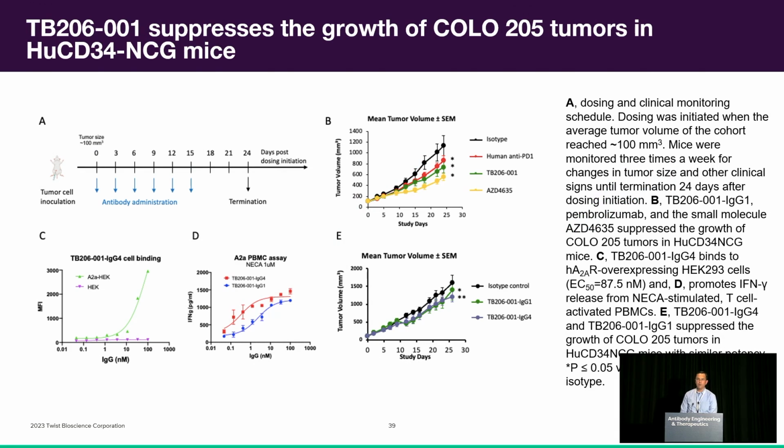And then finally, we did an in vivo study. Again, this is in a human transgenic model using a COLO205 tumor. We see really nice activity of our antibody relative to controls for different isotypes. We also did a study where we compared its activity to an anti-PD-1 pembrolizumab control, where we actually see better activity of our antibody relative to pembrolizumab in this model. We actually don't see equivalent activity to a small molecule inhibitor of ADORA2A, and so we are continuing to see if we can improve the potency of this antibody through additional rounds of optimization.